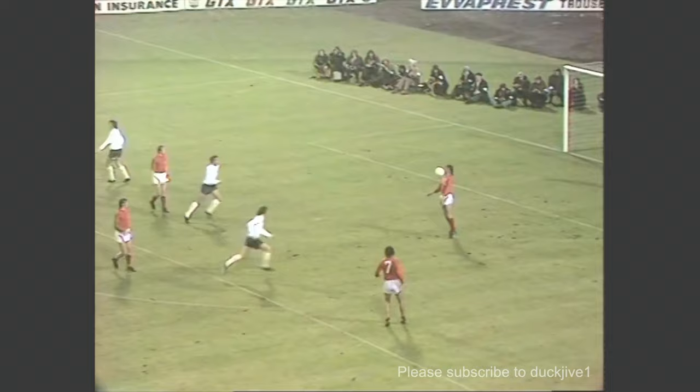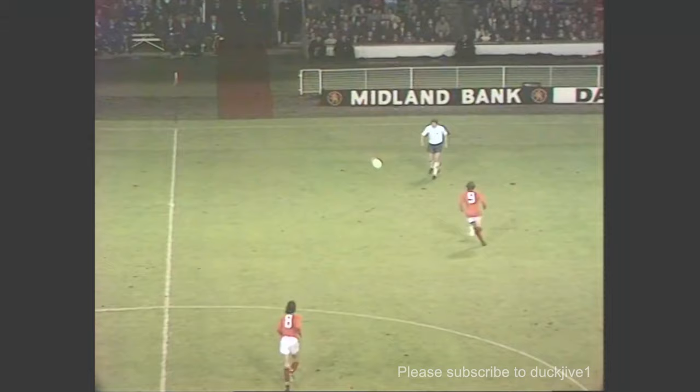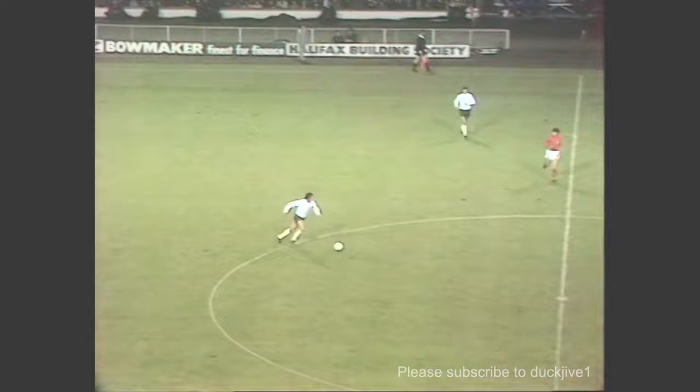Rieger out. Starek, the pressure on him from Bell. Hunter now. Madeley. Hunter picking up Hughes. McFarland. Hunter. Hunter, plenty of room to move forward.